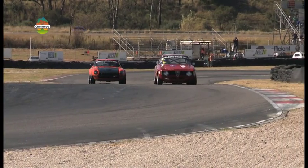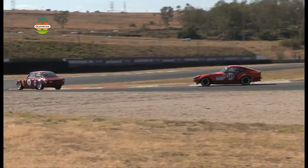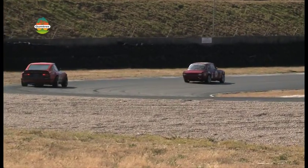Jared Ray in the red Alpha is doing his best to keep the orange and black Datsun of Sophos Pantazis behind him as the pair round turn 2. Pantazis running a little wide there.